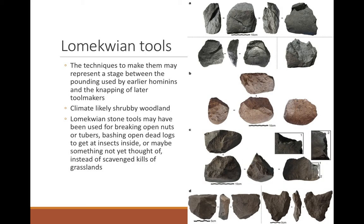These Lomekwian stone tools may represent a stage between what we see chimps doing with stone tools and what we see later Australopiths doing with stone tools. The climate of the area where they were found was shrubby woodland. These Lomekwian stone tools may have then been used to break open nuts or to pound tubers. They also may have bashed open dead logs to get at insect larvae, or they may have been used for something that we can't even imagine.